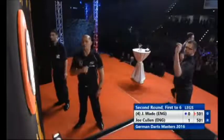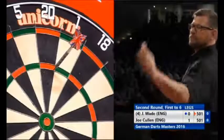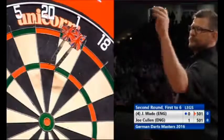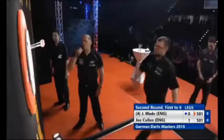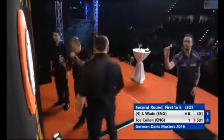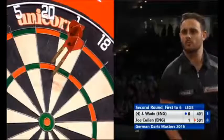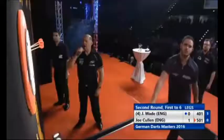I always say aim for the top wire, put a bit more air on the dart. If it flops in, lovely. If it just goes above, you've got a good guide. Nothing worse than hitting the one first off. You've got two darts in your hand that you can't use. 83.